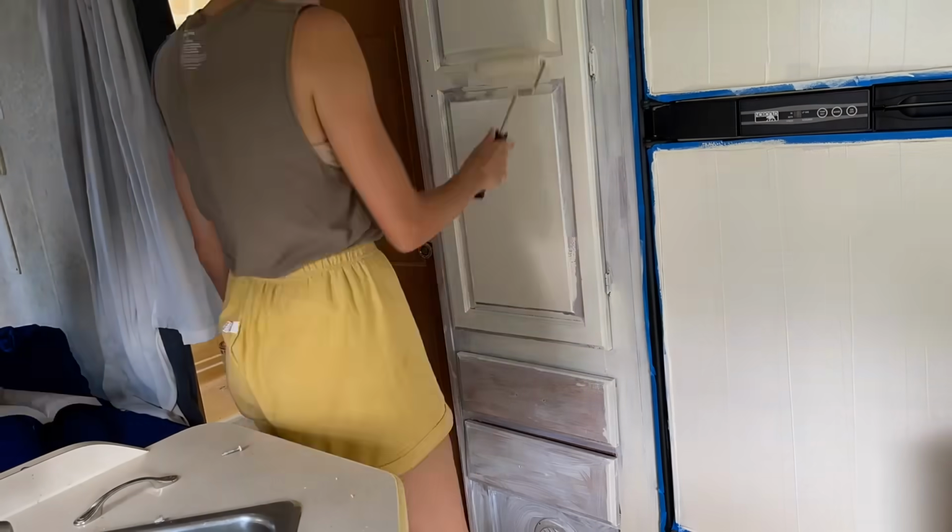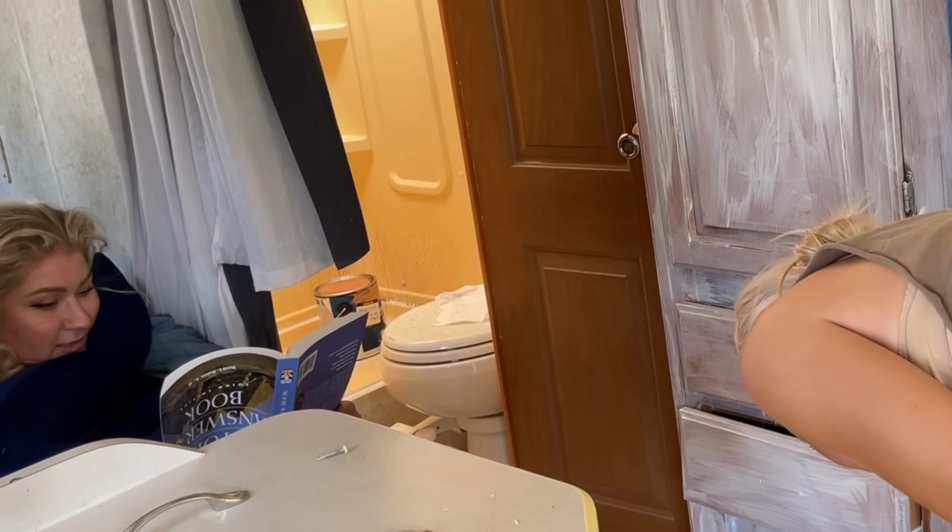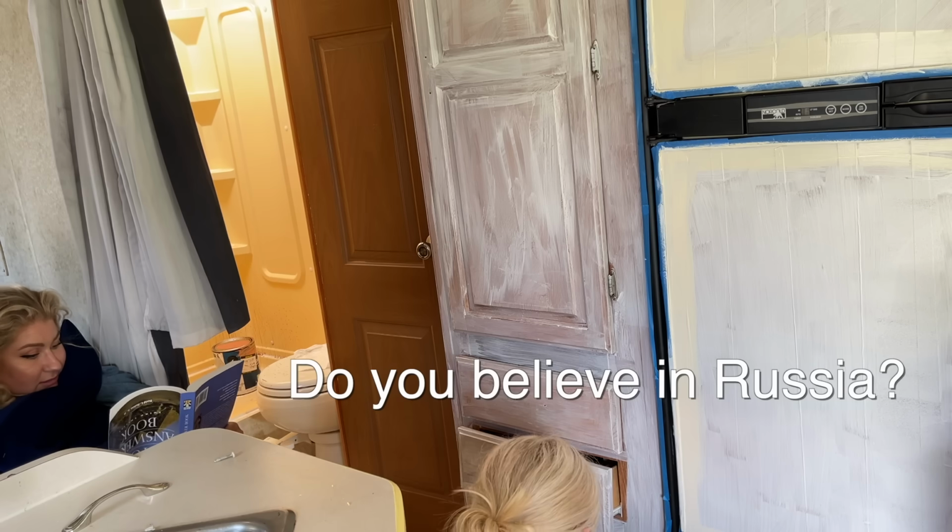While I painted the non-kitchen cabinets cream, Courtney read to me about Marie Antoinette or something. As the last Tsar of Russia, Nicholas II. Do you believe in Russia? You think it's a real place?